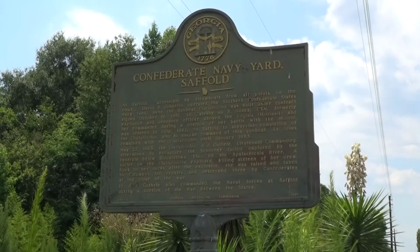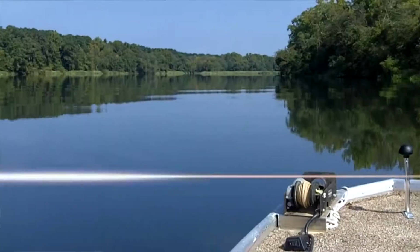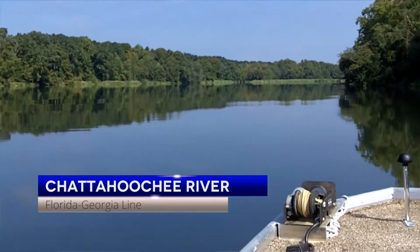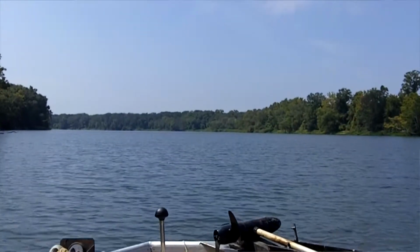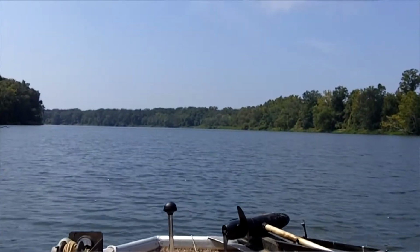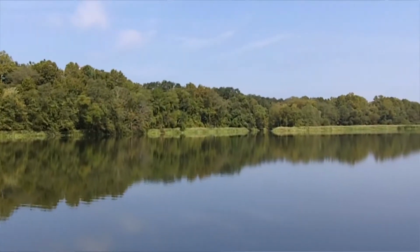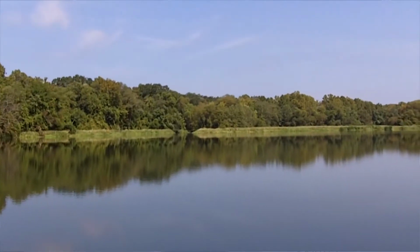They launched her at Saffold, Georgia, and they began their journey downstream to what was going to be their permanent home port. Just about when they reached the Florida line on the river, the stern of the ship runs aground. It ruptures or breaks the rudder of the ship, and the rudder post or the stern post of the ship springs loose. It springs a bad leak. They have to man the pumps to keep her afloat all the way down to Chattahoochee.